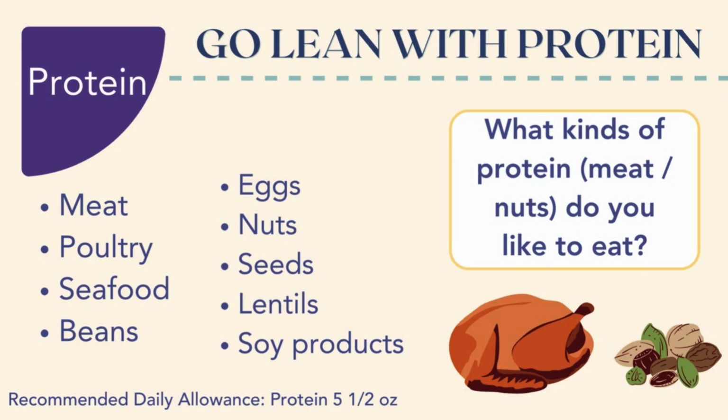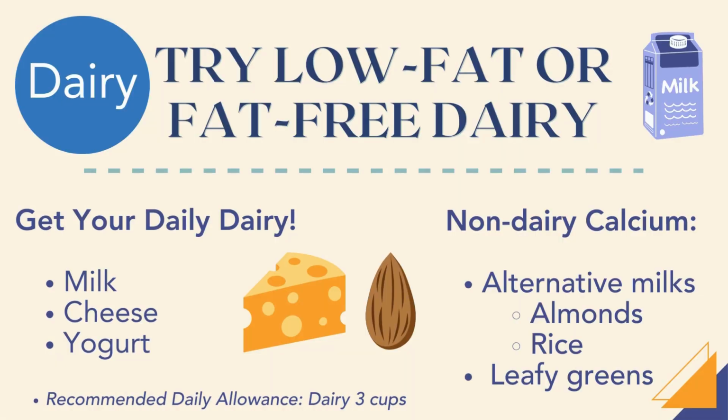Protein can actually be a rather diverse type of food group, and there are a lot of ways to incorporate protein where it isn't the main focus of the meal. And that's why it might be a little shocking to some people that you should only get about 5.5 ounces of protein every day. Then on to dairy.